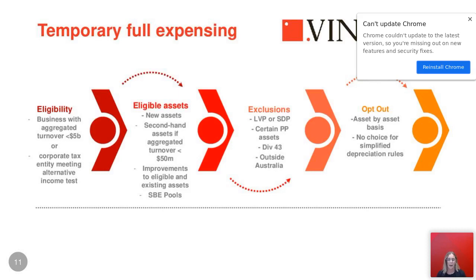Any other business assets should fall under the temporary expensing. Now, the thing to note with temporary expensing is you can actually opt out of using the temporary expensing for an income year on an asset by asset basis. The opt out is only available though if you're not using simplified depreciation. So if you're a small business using simplified depreciation, you don't get a choice. Any other business, you can still opt out. The opting out and choices made are easily notified to the ATO via the lodgement of your income tax return. So nothing special has to be done there.